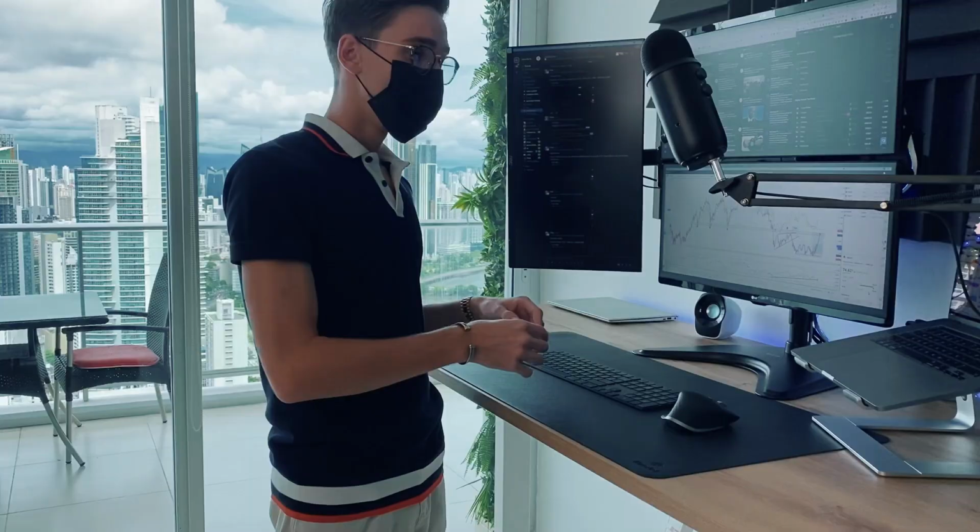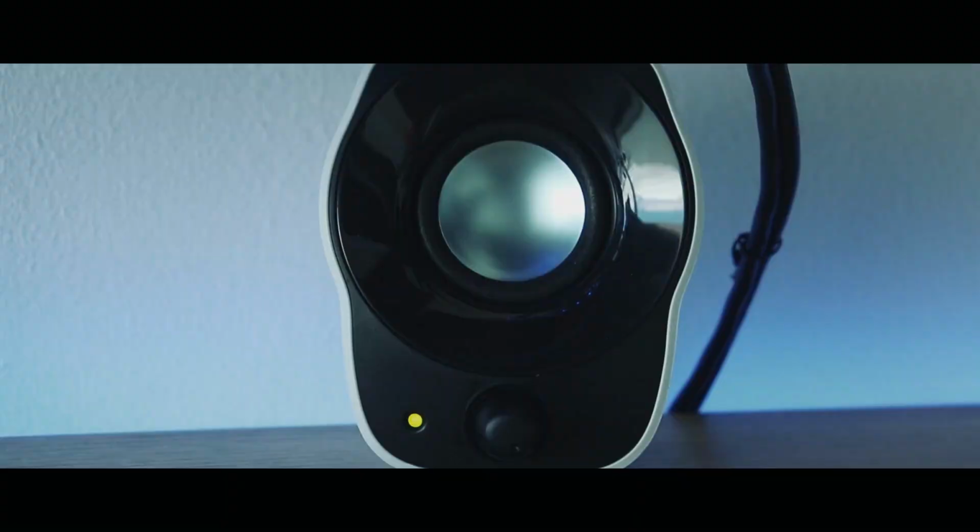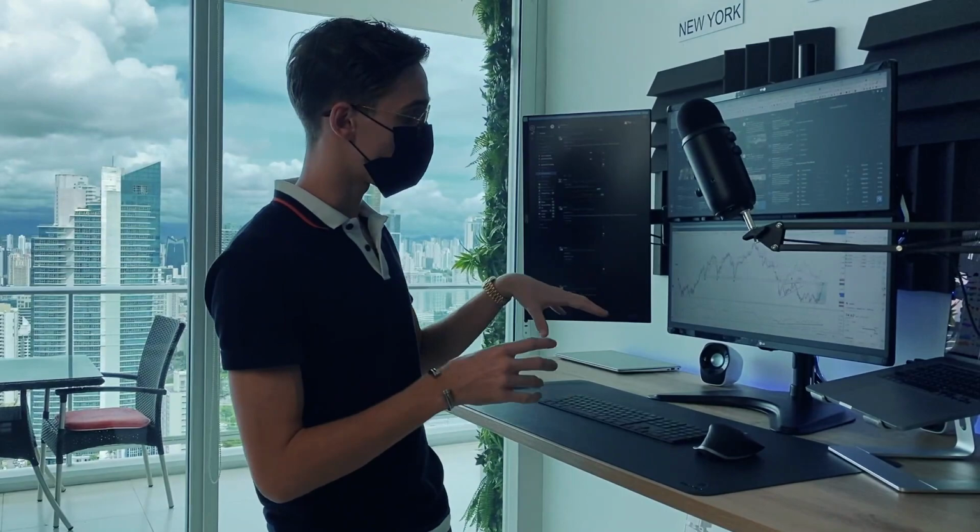So behind the monitors, I have two Logitech speakers for a stereo sound. I have a sound system in my home, so yes, I didn't need anything fancy or super loud. I just use it to watch YouTube videos or if I'm watching the news or something. So yeah, just some handy little speakers with all the cables hidden, of course.